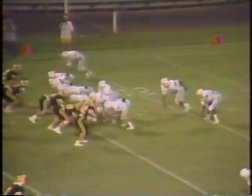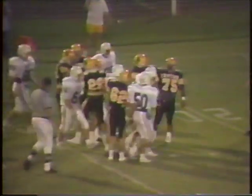Wilson, the quarterback, calling signals against a 50 defense. They hand up the middle and nothing. There's Alvarez again, and this kid is having himself a good football game.